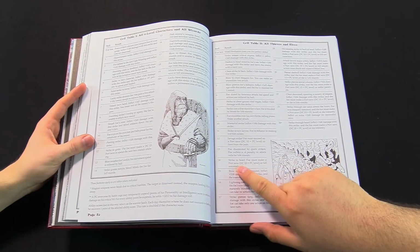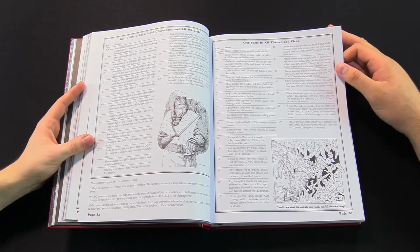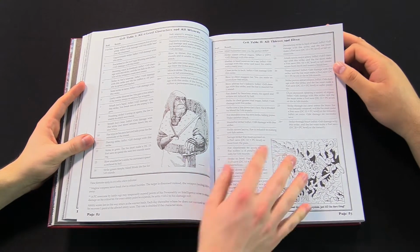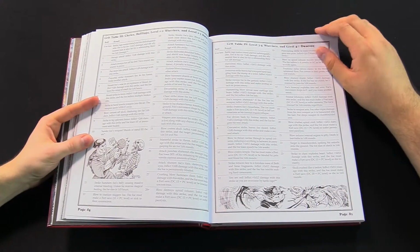It's like a 14 result. Strike to the head. Foe must make a fort save, DC 10 plus PC level, or fall unconscious. That's just cool. It's not just more damage. It's a good resource too for the DMs. They don't have to go by this. No, they don't. But I love these alternate crit charts. It's a different game.